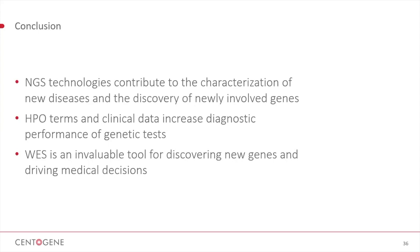And finally, we come to the conclusions. NGS technologies are contributing to the characterization of new genes and the discovery of newly involved genes. HPO terms had a great impact on increasing the diagnostic utility of genetic testing. Whole exome sequencing is considered an invaluable tool for discovering new genes and driving medical decisions.